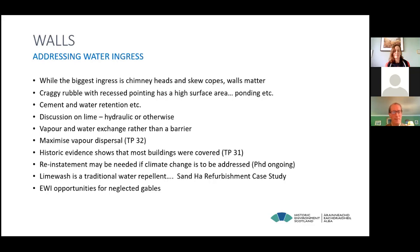If that is cement, you have a water retention behind it issue. Depending on the lime, you might have a hydraulic with a tendency to shrink. You might have a more traditional mortar that might not have carbonated as well as it could have done, and lots of other reasons. But in fact, we should view the mortar on a wall as a mechanism for vapor and water exchange rather than a total barrier.